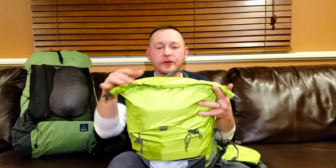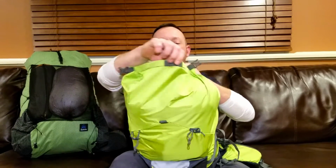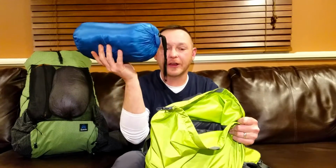Now I did stuff it with extra gear just to show you what we have in here. The extra gear that I have is another Costco quilt. Again, I wouldn't take this. I have one in here, but this is just an extra one. Just wanted to fill up that space. So this would represent maybe my food and extra clothing I would bring. This is way too big, but just for reference.